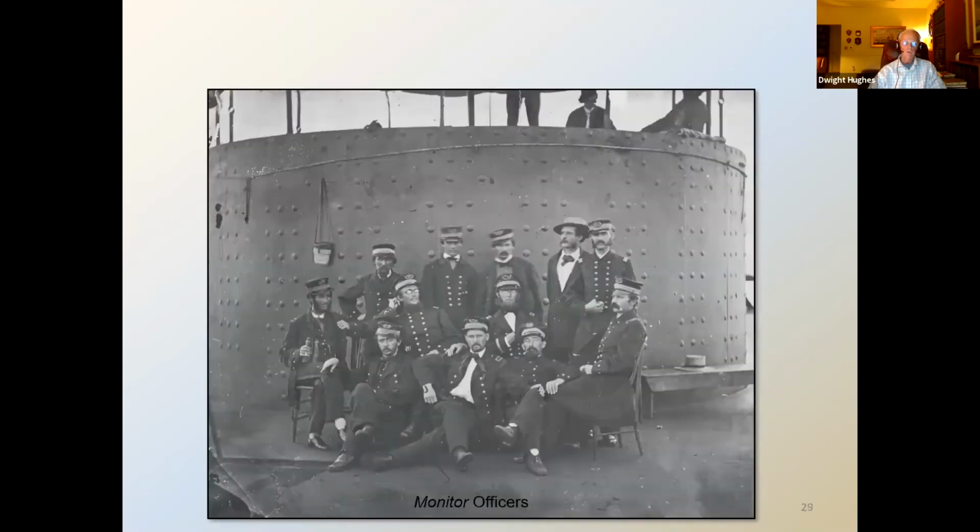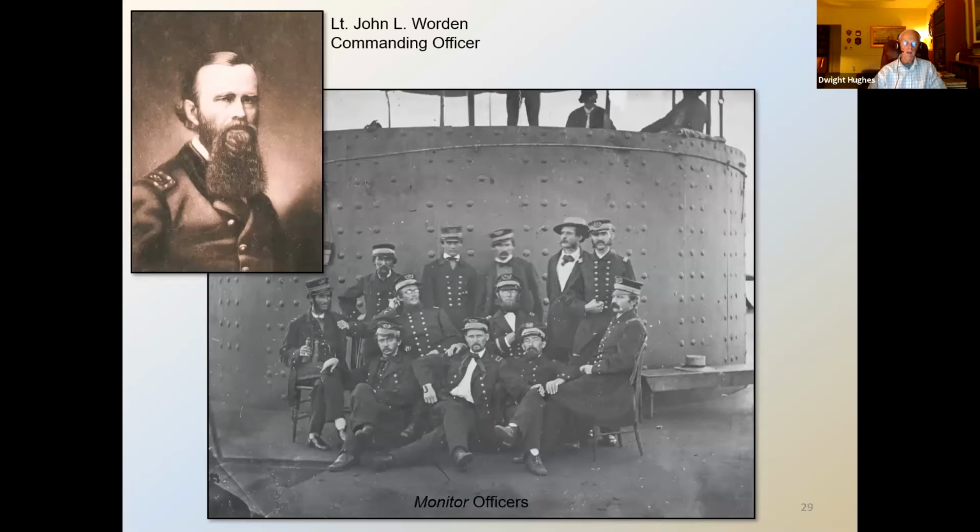Gideon Welles selected as commander 27-year veteran Lieutenant John L. Worden. Worden had been captured by Confederates the previous year while running secret dispatches to Fort Pickens in Florida, becoming the conflict's first prisoner of war. Confined in Alabama for 8 months before being exchanged, Worden was still ill and weak when he assumed command.